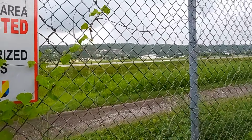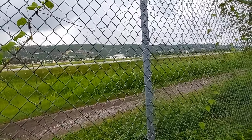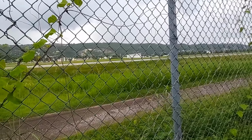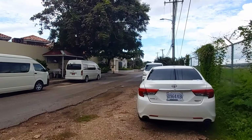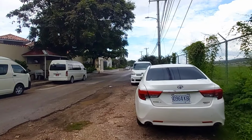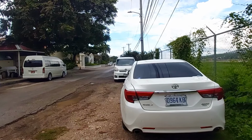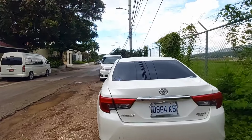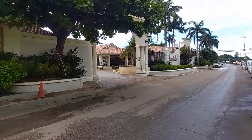I won't be walking through the entire area, but I came closer to where the planes land and take off, and then I'm going to make my way up past Sandals, White House, and go around to the section where they have most of the transportation, where they have most of the construction taking place. So let's get into it. And as we saw the last time I came around this section.